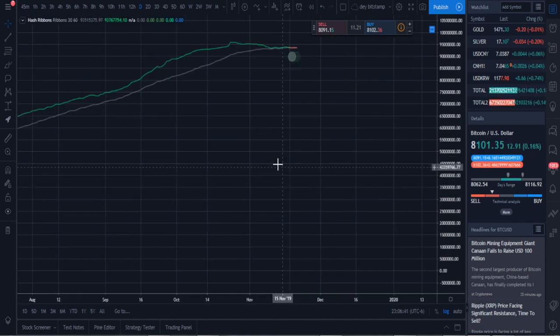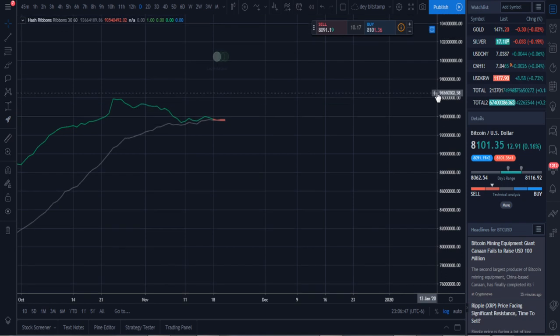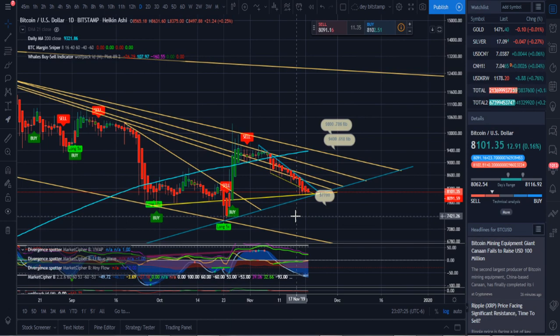Let's pull this up. So honestly, what I've also heard about this hash ribbons indicator is that I think it updates itself like every week or something like that. So when it updates, I guess with what the miners are doing and how they're buying or selling their Bitcoin on the market, this indicator could change. So it's not a very timely indicator, so to speak. It's more of a very lagging indicator. So yeah, it's still in the red right now.